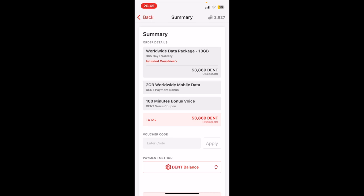$3.80 per GB for a data package with an entire year's validity. This is the cheapest you can think of. And once you have this, you can pool it with your friends and family, and you can use it within 1 year's time at any time you want.